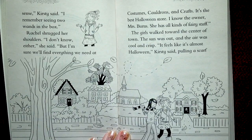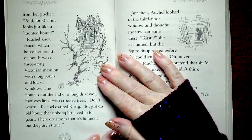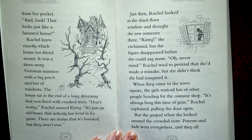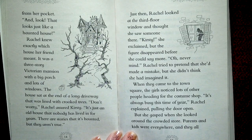The girls walked towards the center of town. The sun was out, and the air was cool and crisp. "It feels like it's almost Halloween," Kirsty said, pulling a scarf from her pocket. "And look, that looks just like a haunted house." Rachel knew exactly which house her friend meant. It was a 3-story Victorian mansion with a big porch and lots of windows. The house sat at the end of the long driveway that was lined with crooked trees.